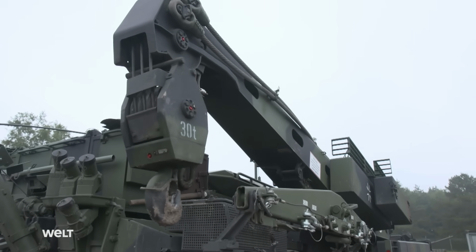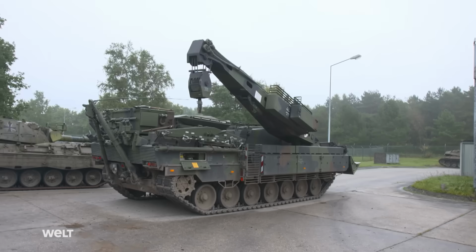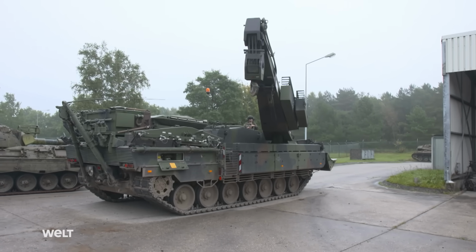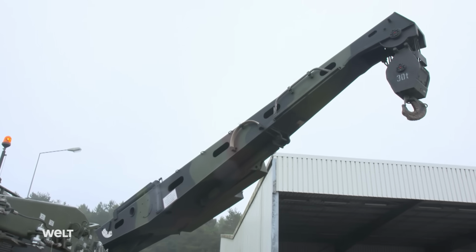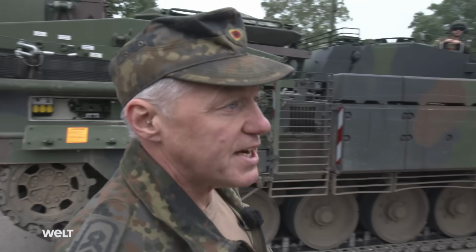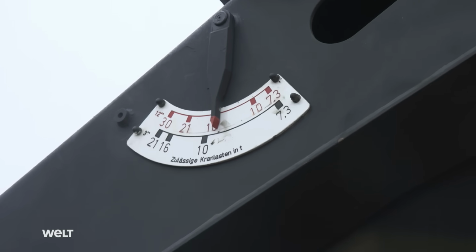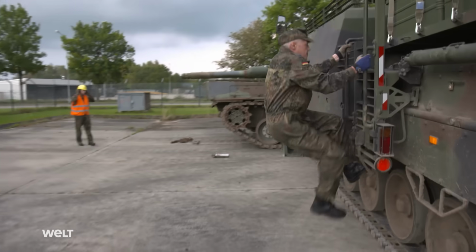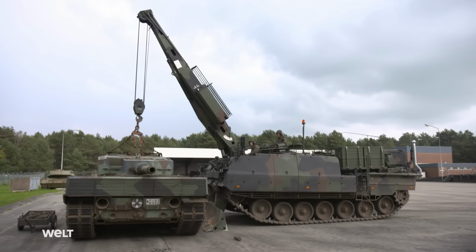But that's not all the Büffel is good for. Its rotatable crane can lift up to 30 tons. That allows it to replace extremely heavy parts, like an engine or transmission on a standard battle tank. With its own 6-meter boom, the Büffel can even replace its own engine. When the boom is extended like this, that display tells us the load. In this position, we can lift 12 tons. When the Büffel is right next to the tank, it can lift its maximum load of 30 tons.